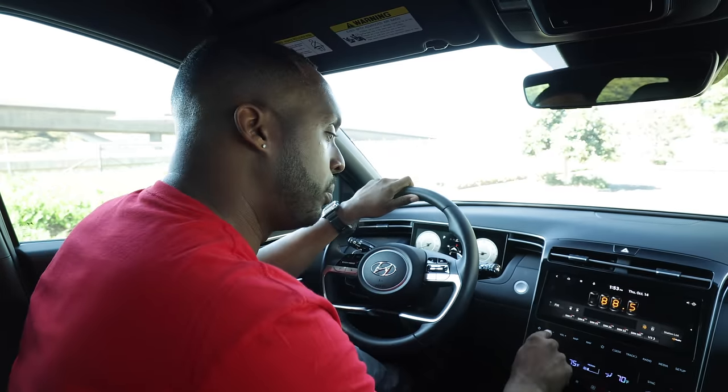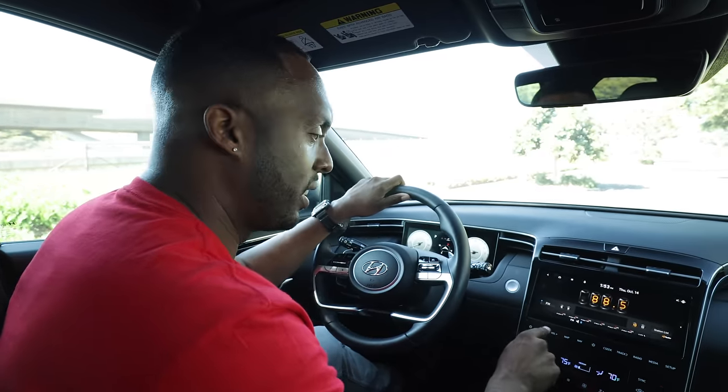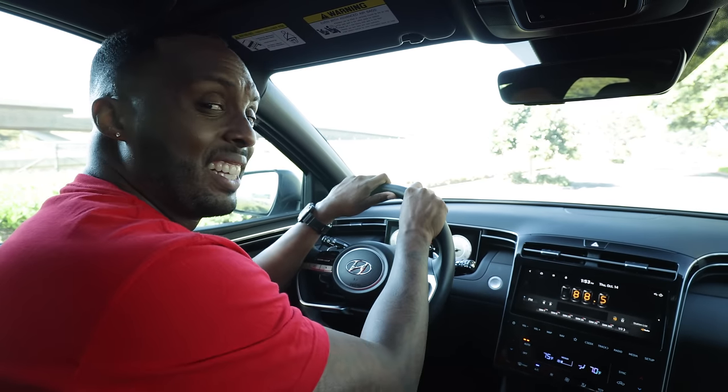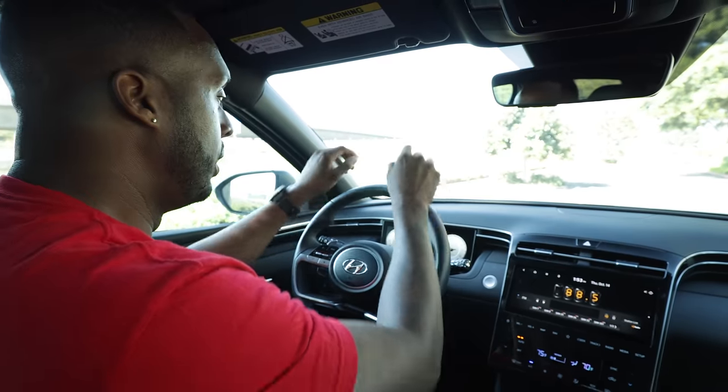I have two gripes though. One gripe is the volume knob. There's no volume knob. It's just the touchpad, and the piano black can get a lot of fingerprints. That's no bueno. And number two, it would be so good to have a cover over the digital gauge cluster because sometimes it can get a bit glary.